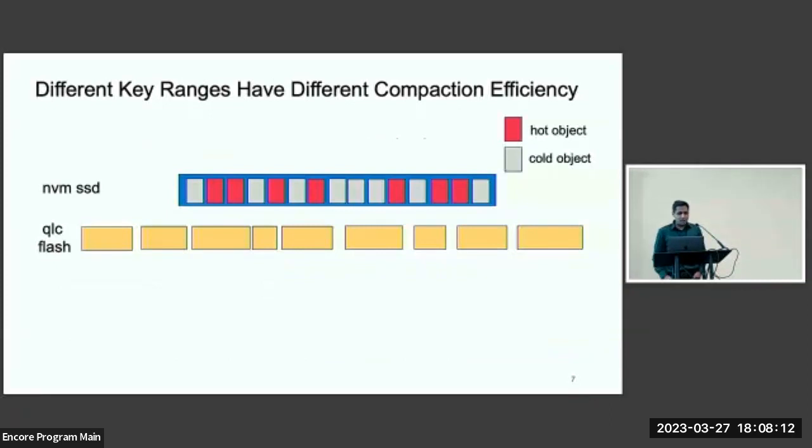So to understand the compaction problem better, we show an example here. Just for illustration purposes, we're showing a sorted view of NVM, even though data on NVM is kept in an unsorted way. But this is the view of the B-tree index. This is similar to how the B-tree index would view the objects on NVM.